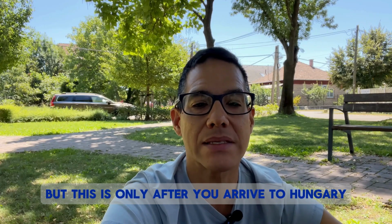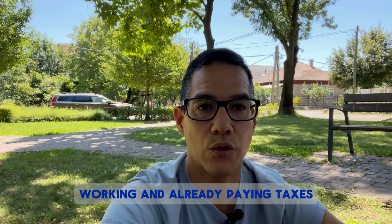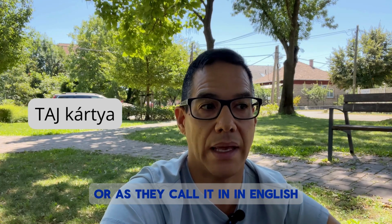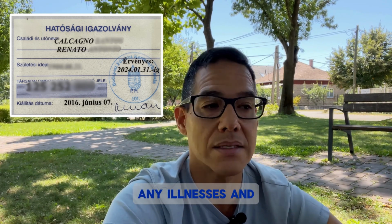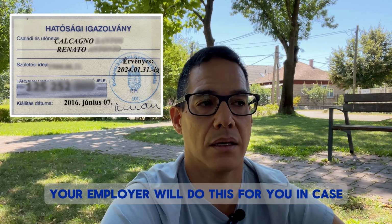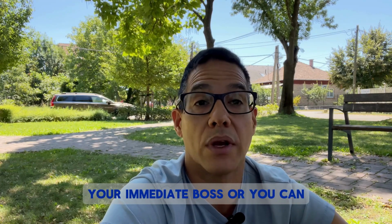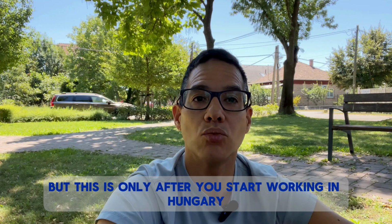Now your fourth option, but this is only after you arrive in Hungary, after you do your immigration paperwork, and when you are already working and already paying taxes, you will get the so-called Tajkártya, or as the expats here in Hungary call it in English, the TAJ card. This is like a public health insurance card to get medical treatment whenever you have any illnesses. Your employer will do this for you. You don't need to apply for this card. In case a month has passed and they still don't give it to you, you can ask your employer, your immediate boss, or you can ask the HR department. So this will be your fourth option, but this is only after you start working in Hungary.